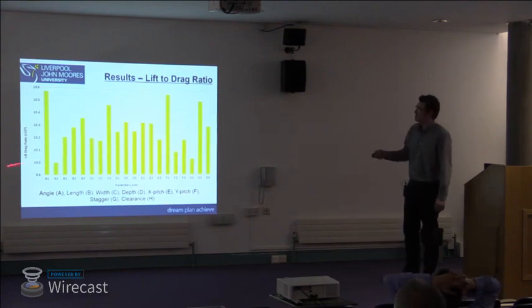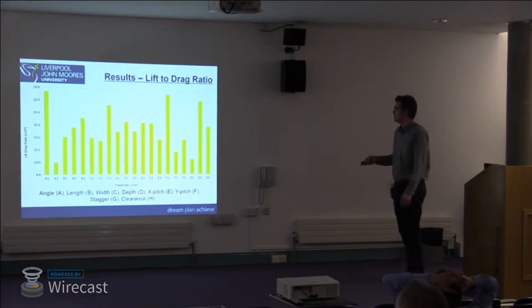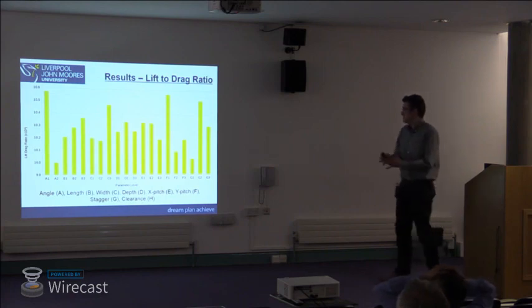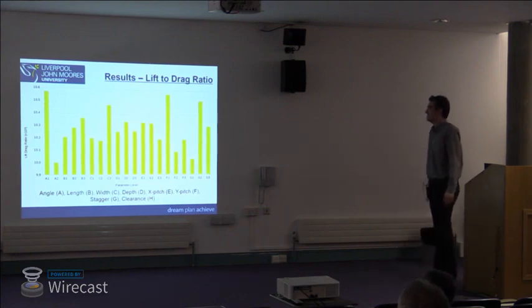So what this shows is the drag and lift, and you can see that for this particular one, the angle which is parallel to the flow is the most suitable and is definitely out of all the others the most dominant. Basically, as you increase the size of the pocket and reduce the pitch, it becomes a more efficient surface.